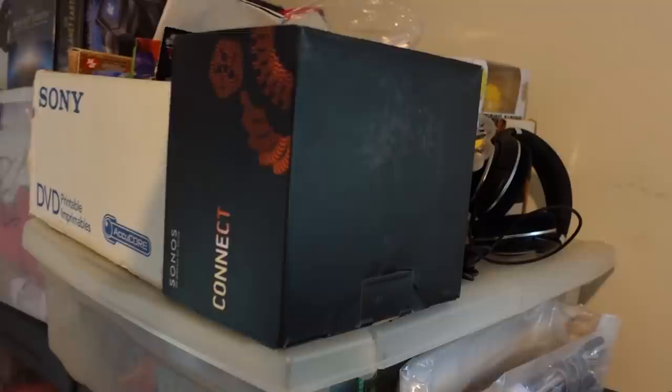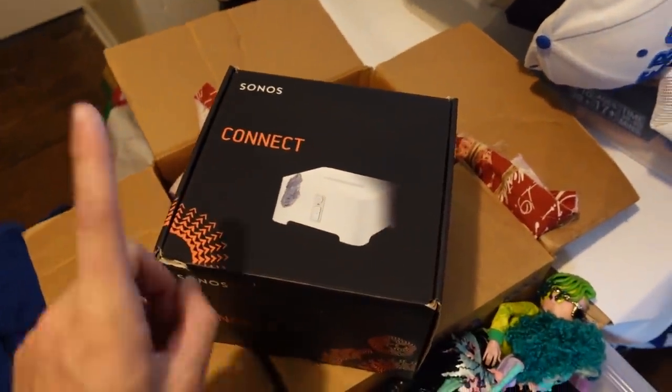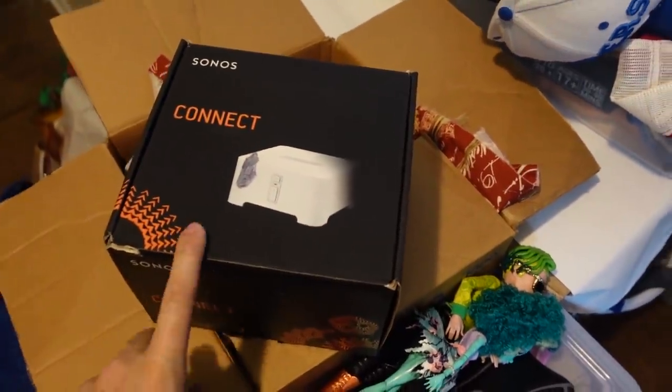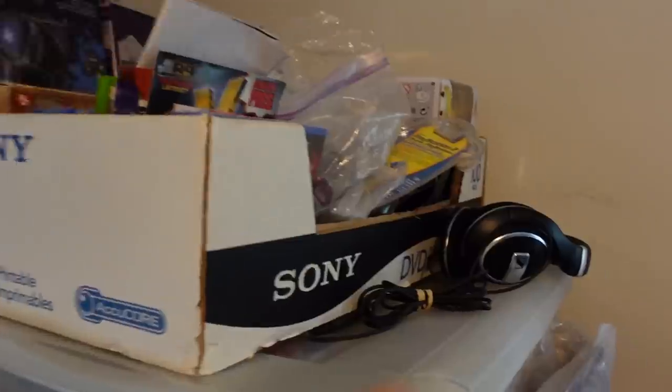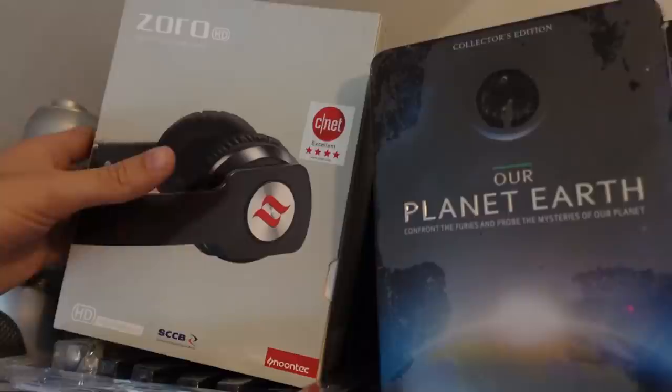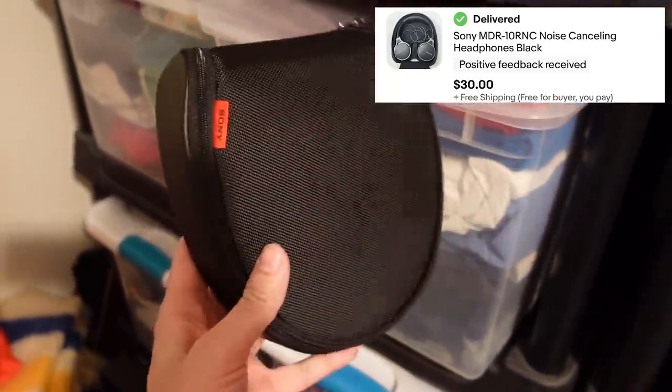Hello, Sonos. This boy right here is that Sonos Connect I picked up at the worst rated thrift store in Cincinnati for $7, and it sold for 225 bucks. You just gotta love when those high ticket items sell. I love it. And staying on the electronics side, got a pair of headphones. Not those ones, not those ones. There they are, the Sony headphones, and these guys sold for 30 bucks.